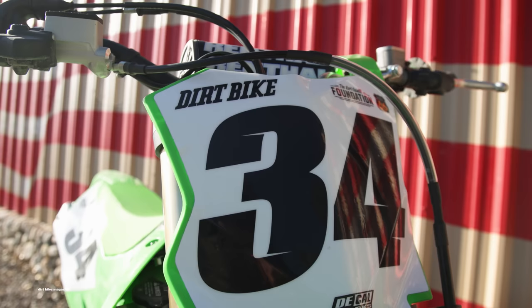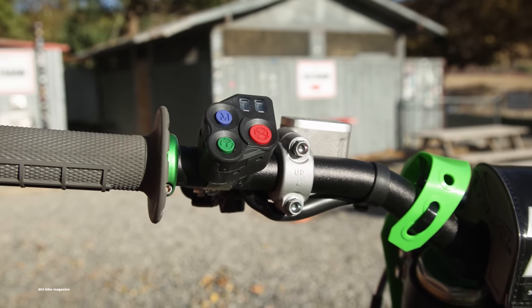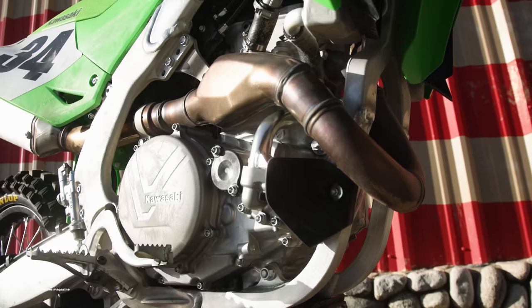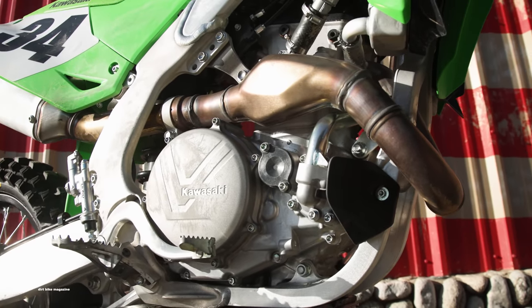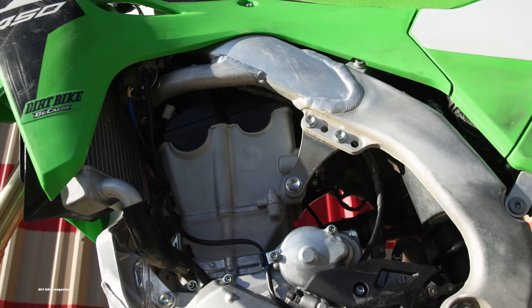Kawasaki paid a great deal of attention to the electronics package. It has a handlebar switch with mild and aggressive maps available on the fly, plus traction control. Kawasaki now offers the Rideology smartphone app for engine tuning, very much like Yamaha's power tuner. The price for the new KX450 is now $10,399.